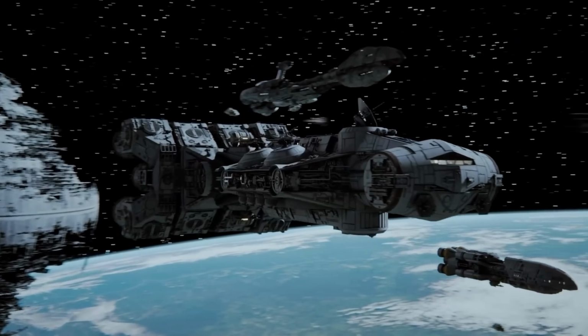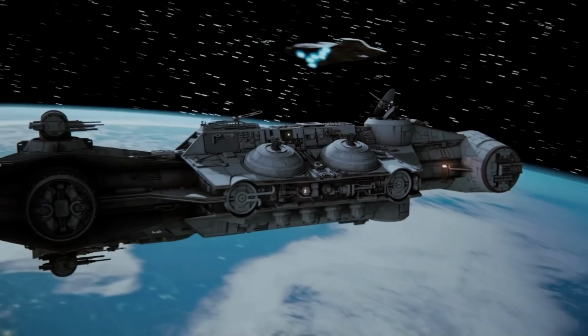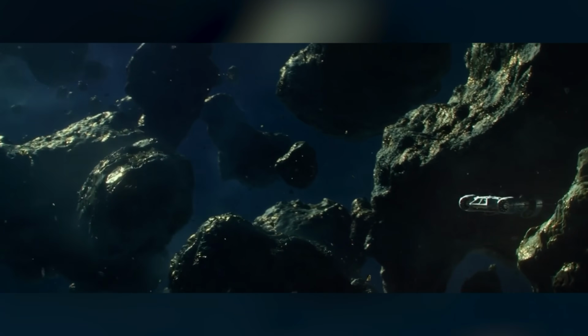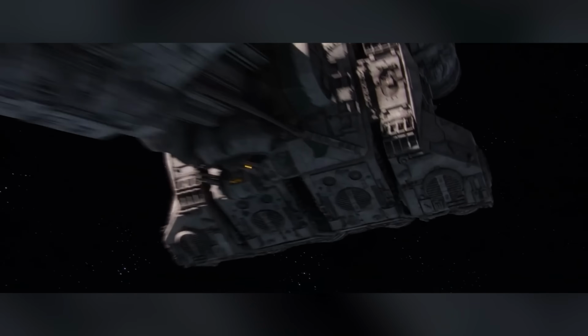What if I told you there are Star Wars ships so perfect that their crews literally never want to see a planet again? Not because they're hiding or running, but because the ship itself becomes so much more than home that landing feels like going backwards.